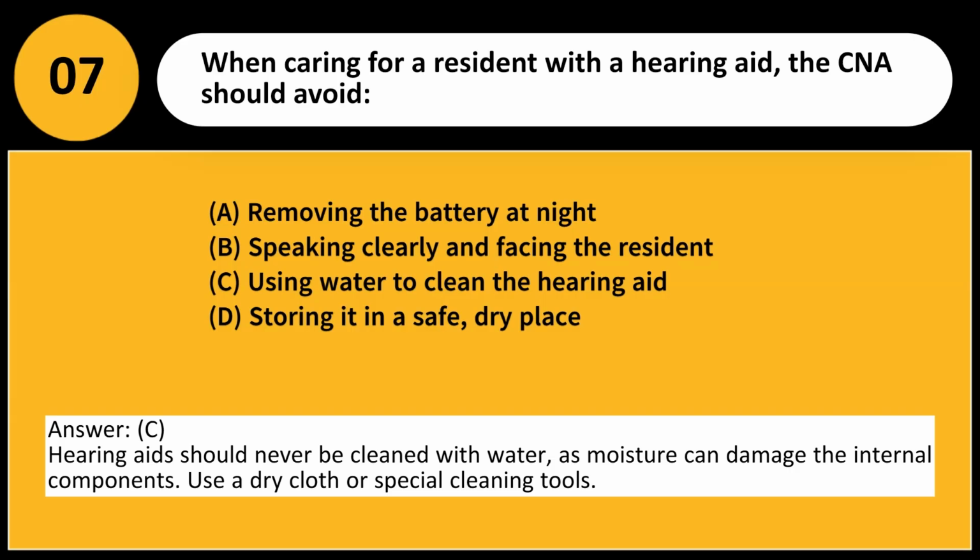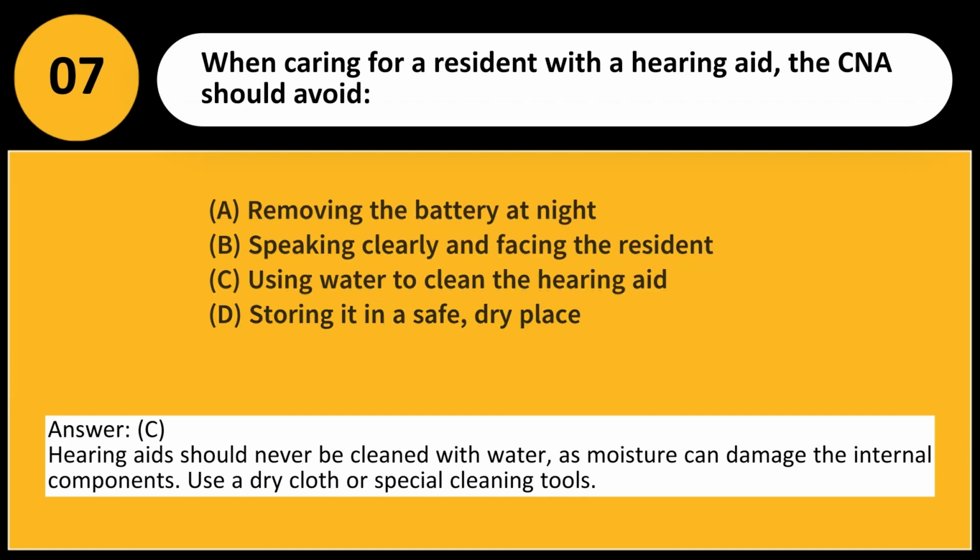Answer C. Hearing aids should never be cleaned with water, as moisture can damage the internal components. Use a dry cloth or special cleaning tools.